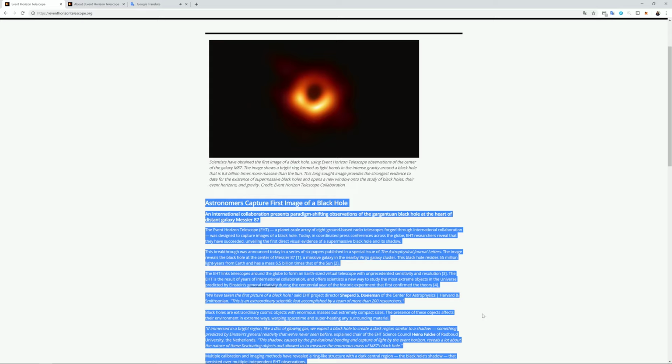The presence of these objects affects their environment in extreme ways, warping space-time and superheating any surrounding material. "If immersed in a bright region, like a disk of glowing gas, we expect a black hole to create a dark region similar to a shadow, something predicted by Einstein's general relativity that we've never seen before," explained chair of the EHT Science Council Heino Falcke of Radboud University, the Netherlands. "This shadow, caused by the gravitational bending and capture of light by the event horizon, reveals a lot about the nature of these fascinating objects and allowed us to measure the enormous mass of M87's black hole."